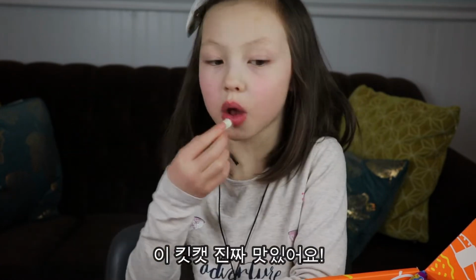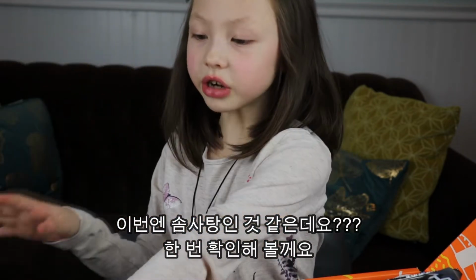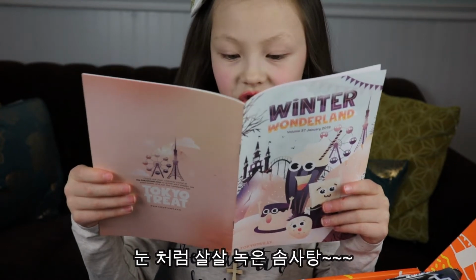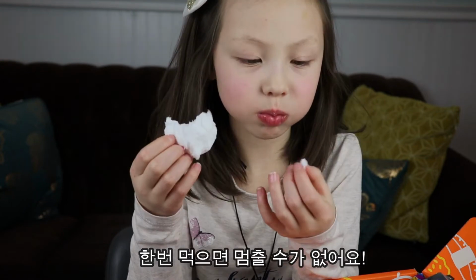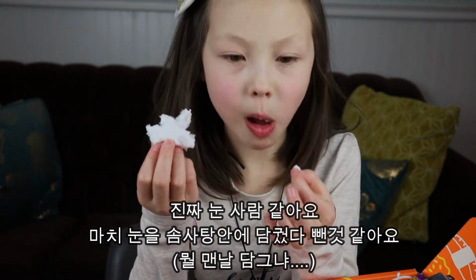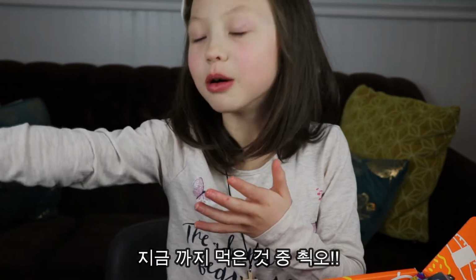This one's one of my favorite too. That is so good. I think we've got a cotton candy in here. Let's go check the book. Cotton candy. Yeah, it's thinking of fluffy mounds of snow. I just can't. It looks like a snowball dipped in cotton candy. It tastes really good. One of the best ones. Yum!